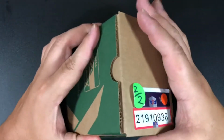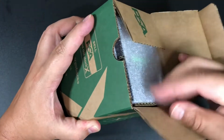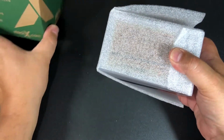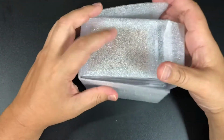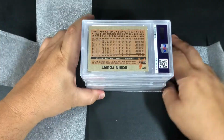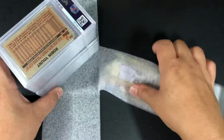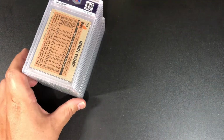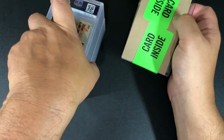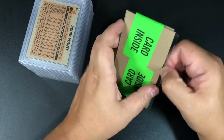We'll start the reveal. This one's going to be fun. Haven't seen the grades. I never do. I always want to be surprised. Usually I want to be surprised with good grades. I already see there's one loose card, which I hate. I wish they just slab it and just say it's not real or whatever they want to do.